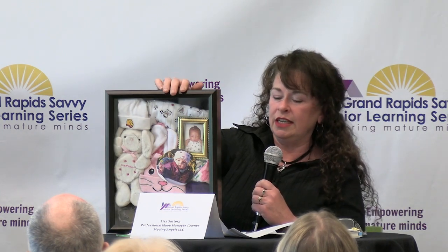So this is an idea for any kind of collection you have. There are all kinds of different shadow boxes, different depths and sizes, that you can put collections in and still enjoy every day, but not have to keep all of it.